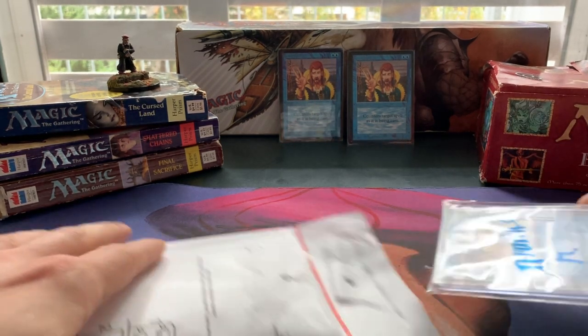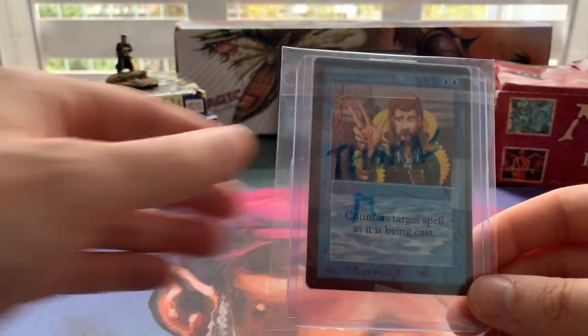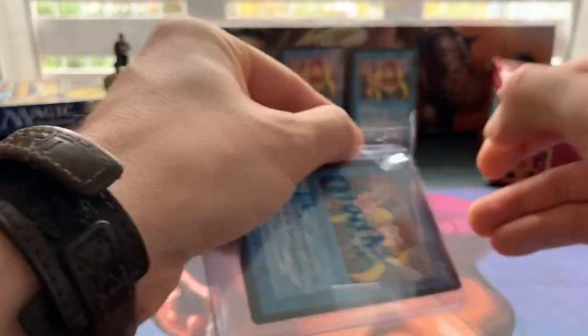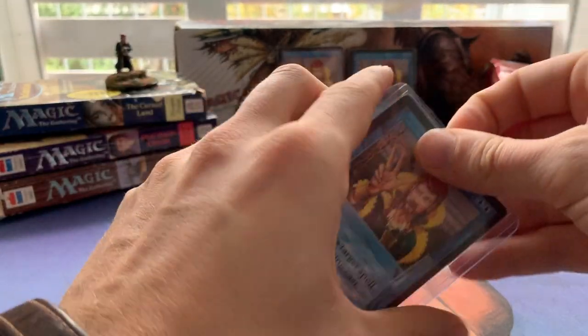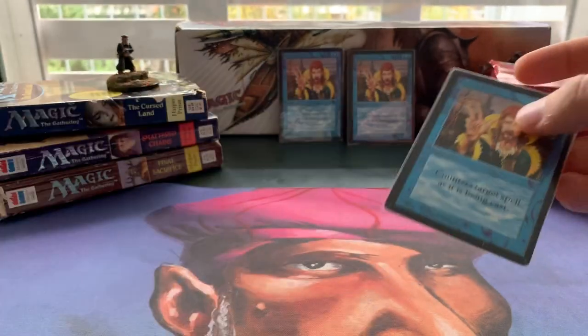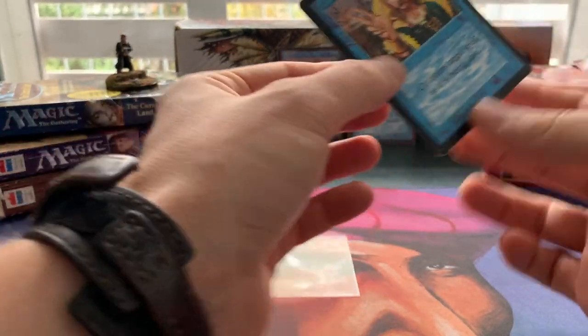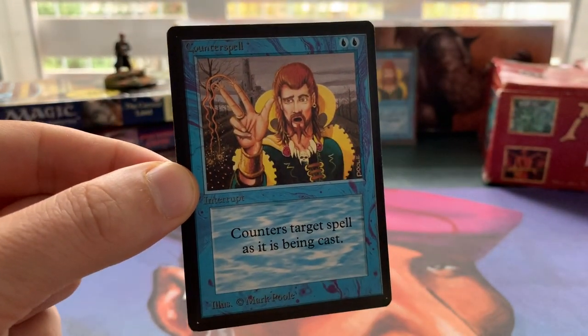Open it up. Yeah, there we go. Oh, Counterspell number three. I never thought I would own a single Beta Counterspell, let alone three of them. I'm just gonna open them up and show it to you from close by. Let's also get it out of the sleeve. Wow, absolute beauty. Look at that.